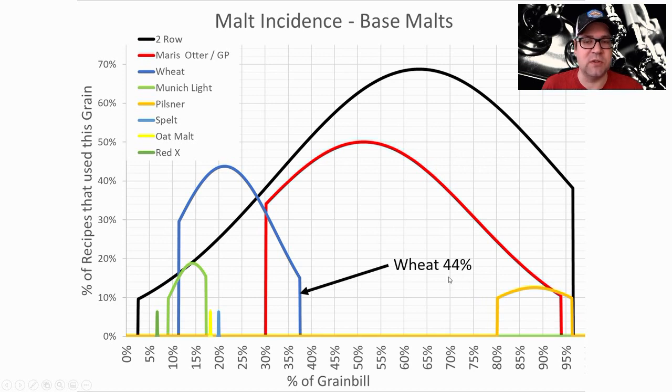Next most prominent was a white wheat malt. 44% of the recipes used a white wheat. Smaller range, but an average of around 21% of the grist. Here was the peak. And then we had some others. A couple recipes used a high percentage of Pilsner malt, and Munich Light over here, with about 3 recipes using about 10-15% Munich. And then we had Spelt, Oat Malt, and Red X as other base malts that were used in other recipes. Not very prominent. I wouldn't recommend using any of these last 5.